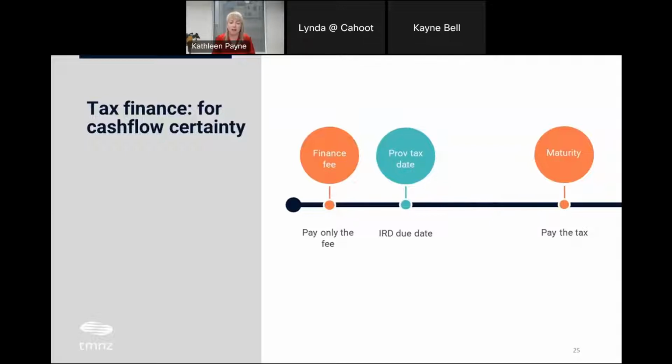The rate's normally floating. I've got flexibility of when I can pay it. I've got options to, if I don't need it all, I can delete it in the system. Whereas when I'm doing a tax finance, it's all about certainty. It's a bit like a fixed term loan, I guess, in that the rate is fixed, the maturity date is fixed, and normally I've got reasonable certainty over the tax that I'm actually funding through the pool.